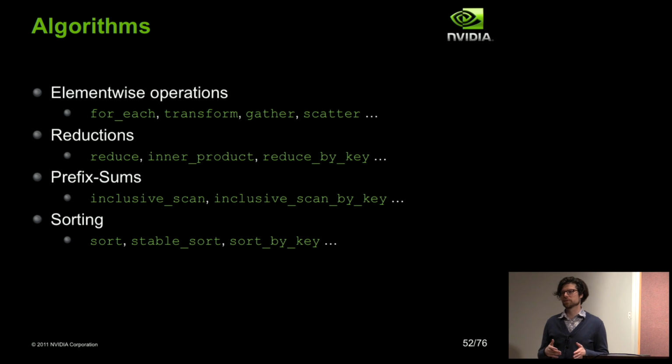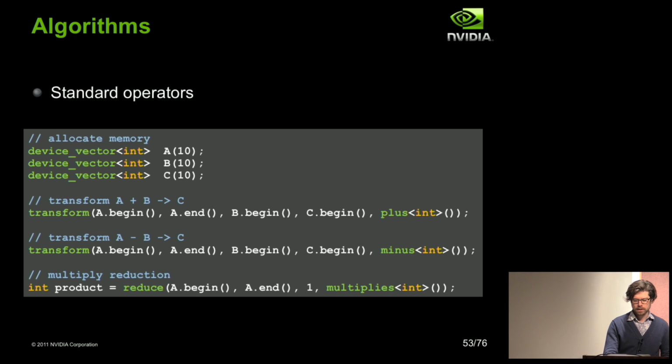And the result of reduce by key is that all of the values that have identical key values become reduced together. So that sort of lets you do a data-dependent set of multiple reductions in parallel. It's a really useful thing. Prefix sums, sorts.